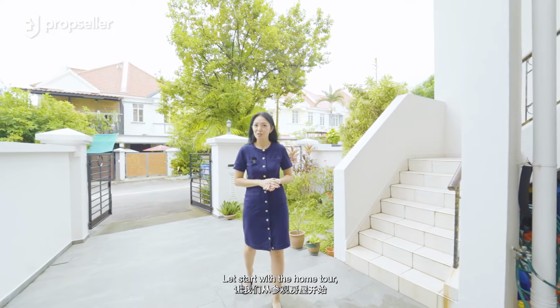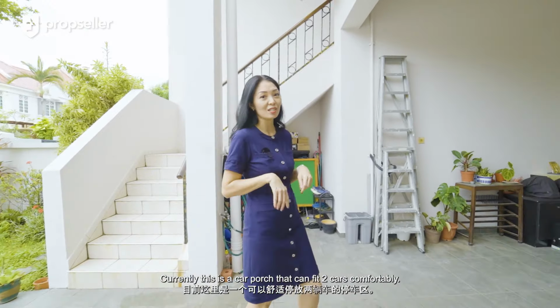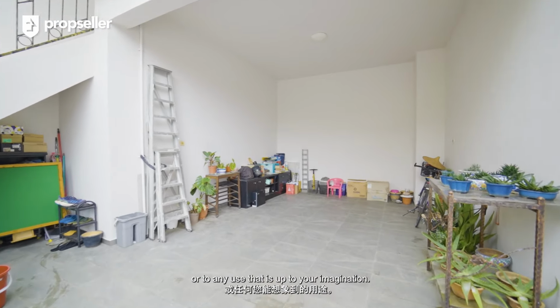Let's start with the home tour by coming to the ground level. Currently, this is a car porch that can fit 2 cars comfortably. Now, behind me, this space can be changed into a living room or to any use that is up to your imagination.